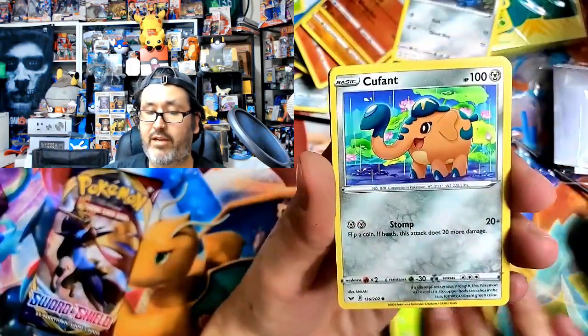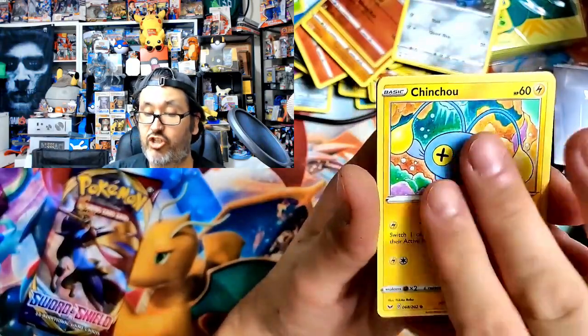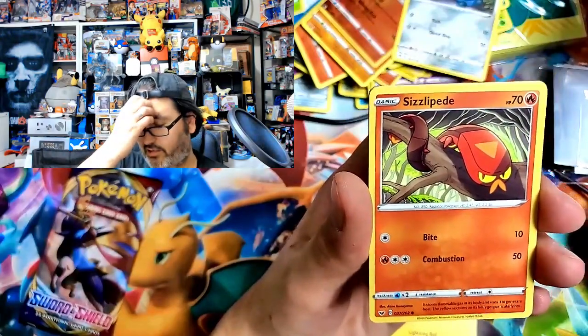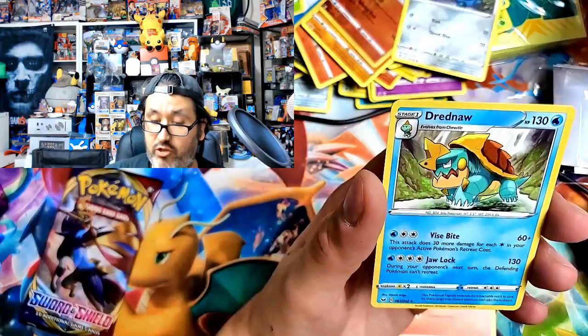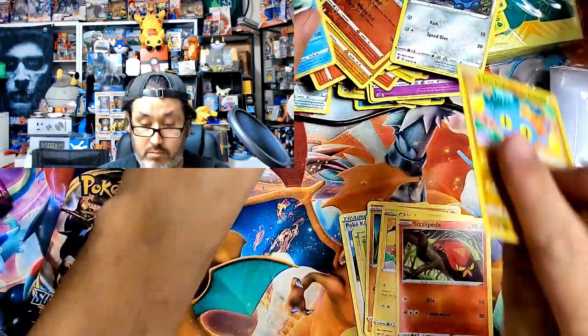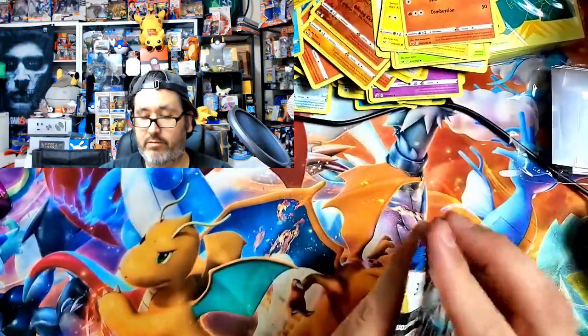Alright, Grookey. There's Grookey again. There's Skwovet. There is a Ball Toy. There's a Ching Chow, a Sizzlipede, a Reverse Holo Ching Chow and a nothing. Just nothing. Right? Magic. There you go.